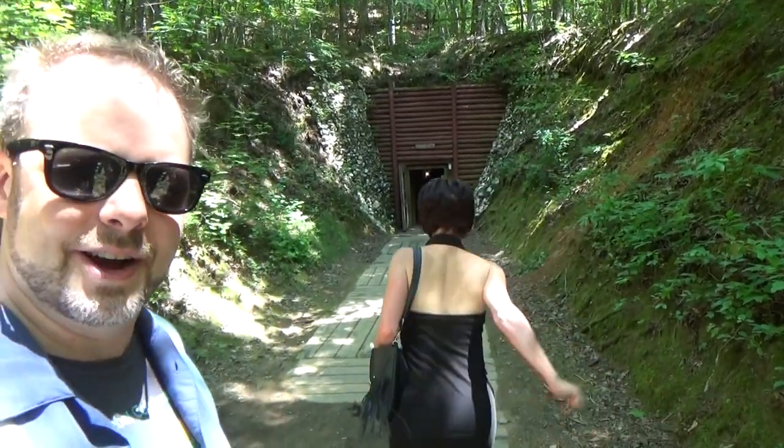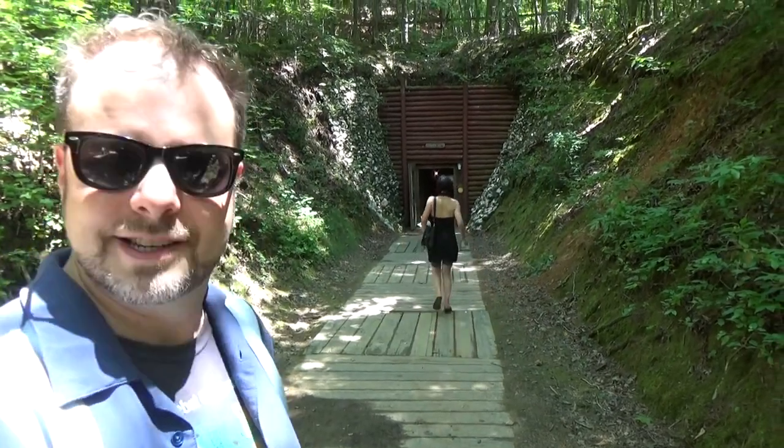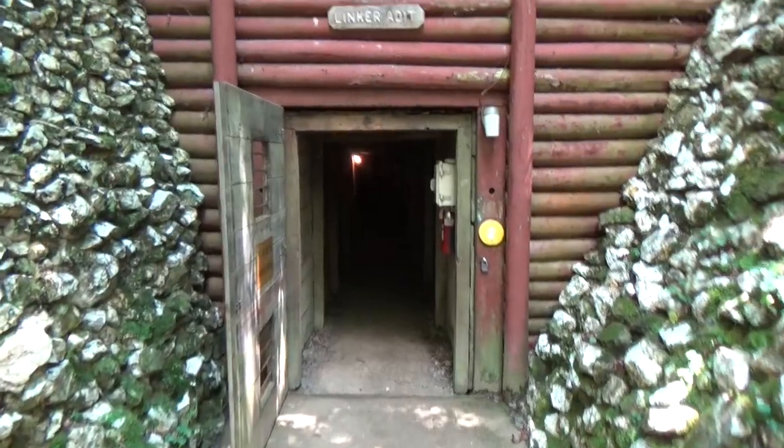Okay. See the mine entrance behind us as we're walking up to it. This rush of cold air. Oh, it feels so good. You know what? I can't stand it anymore. I'm going for it. All right, go for it. She's going for it. She really is going for it.